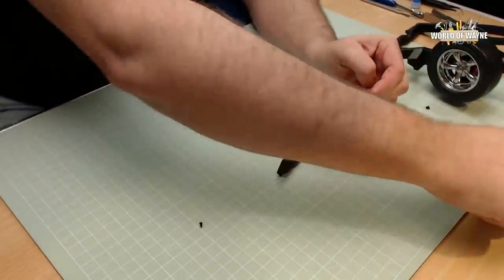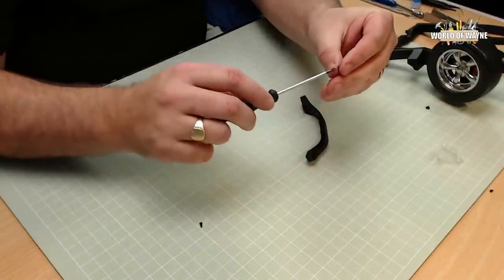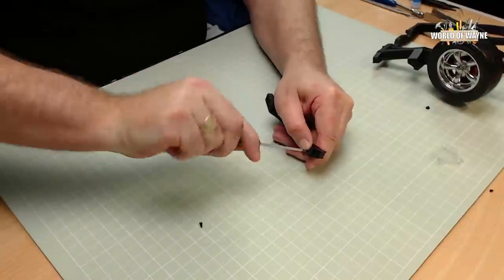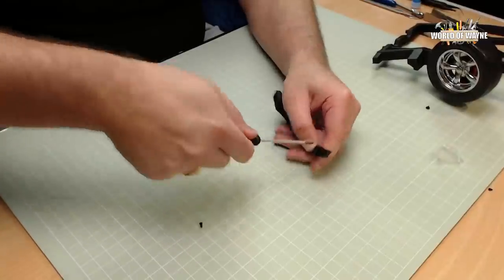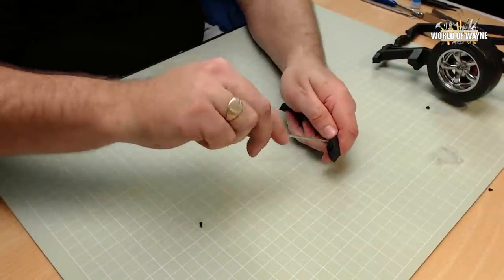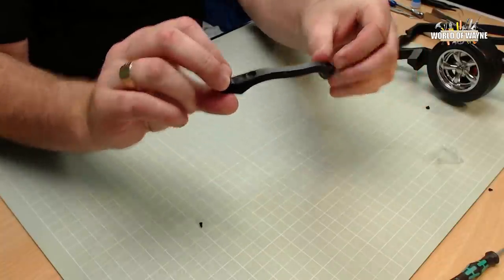And last but not least, one in the other side. It's annoying. These are very tiny screws though, these ones. Almost there. Just going to tighten all of these ones up now. You're not really going to see this bit, but anyway, when that's in, that looks just like that. It looks like that from that side.